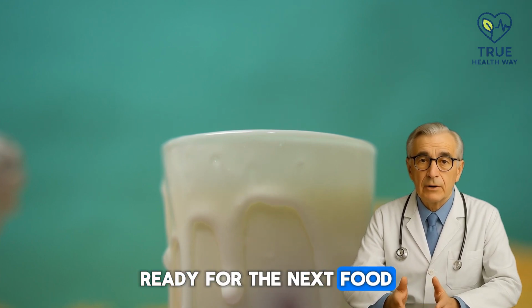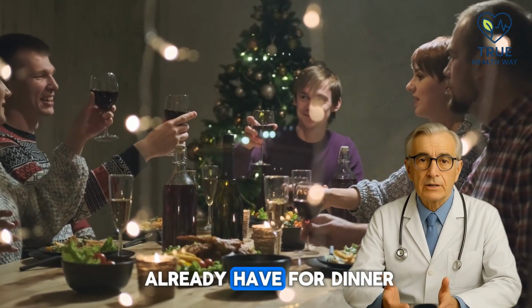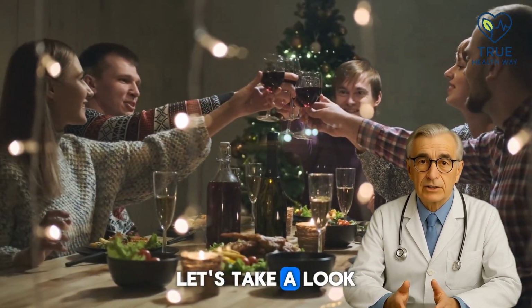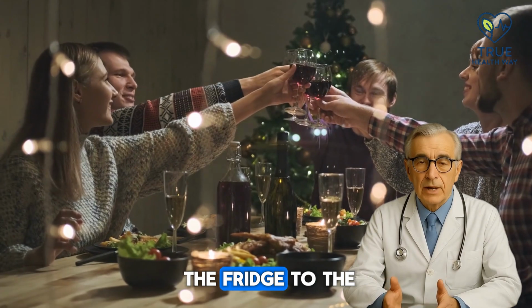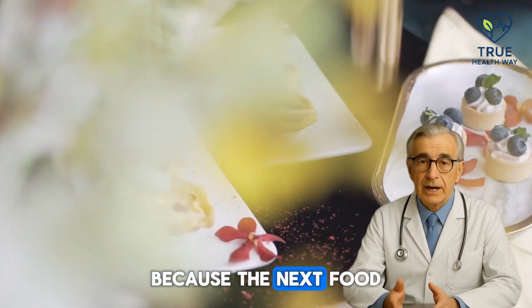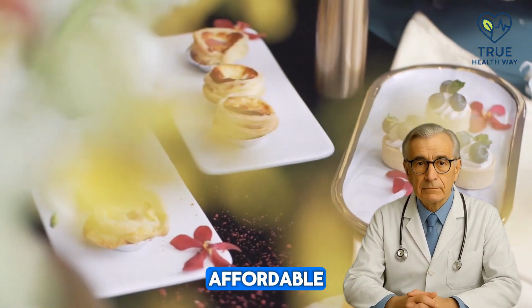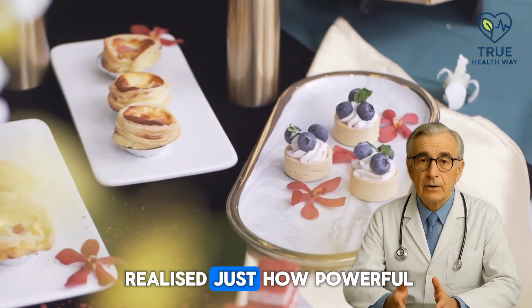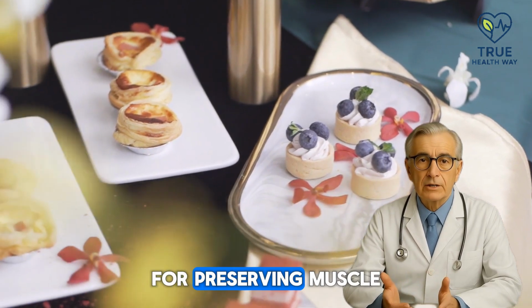Ready for the next food? It's something you may already have for dinner, but might never have seen as a muscle protector. Let's take a look. Now let's move from the fridge to the dinner plate, because the next food is something simple, affordable, and probably already a part of your weekly meals, but you may not have realized just how powerful it can be for preserving muscle.